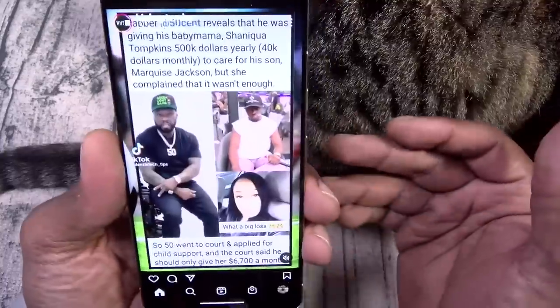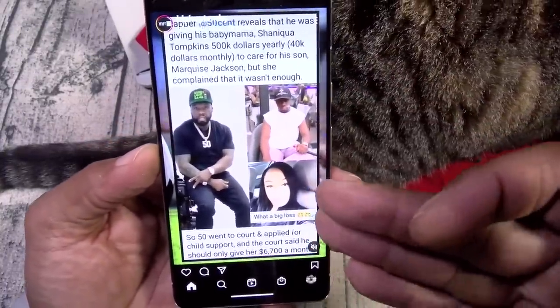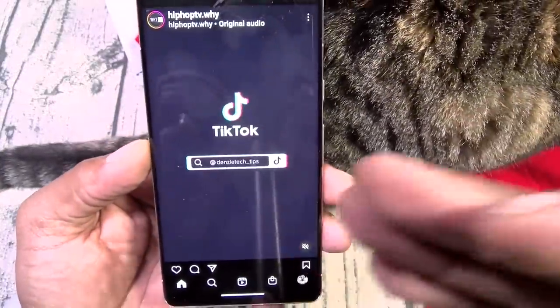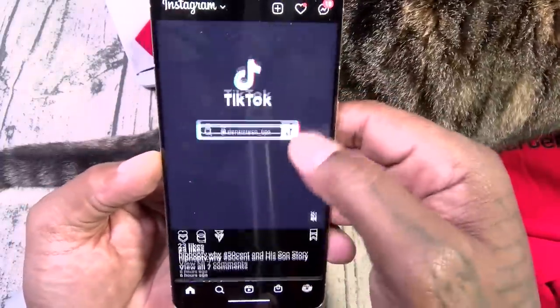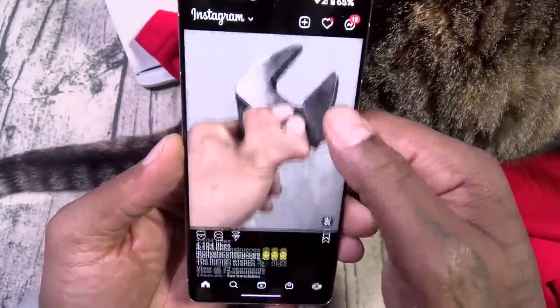All right, 50 Cent. Now, 50 Cent, I can't get involved with this whole 50 Cent beef because me and Shanique were cool. That's his baby mom's. Me and her are cool, so I can't really get into the whole 50 Cent beef. I'm sorry. Okay, I'm sorry.